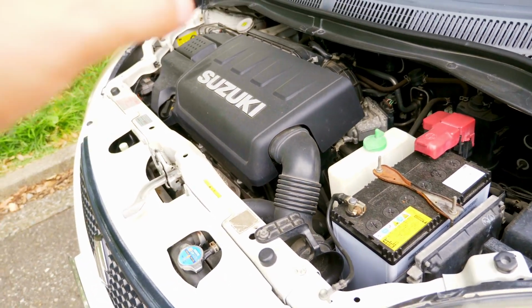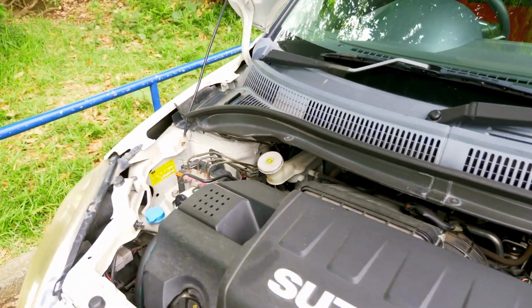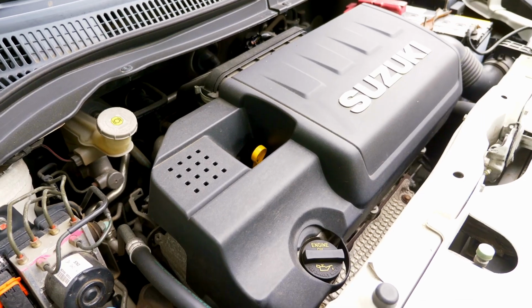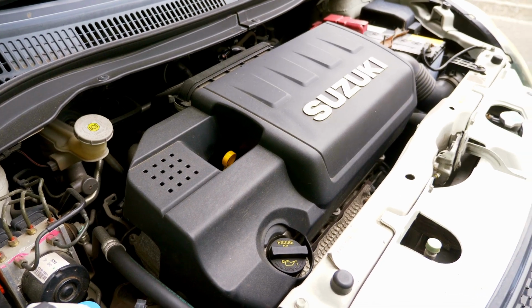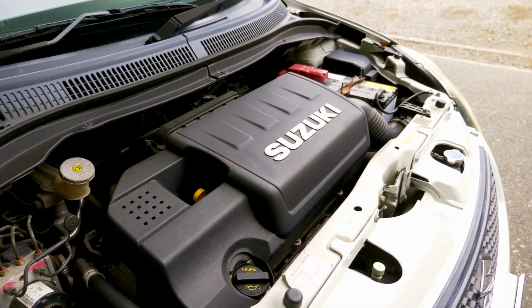I adore these engines, and I didn't really get it until I drove one. And you know, I've got a lot of experience driving different cars, probably in the several hundreds of different cars I've driven. I was pleasantly surprised by this, and I do think it's one of the all-time great 1.6s, which is weird to say because it's only 125 horsepower.